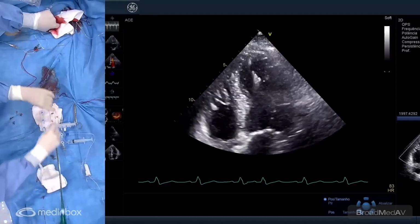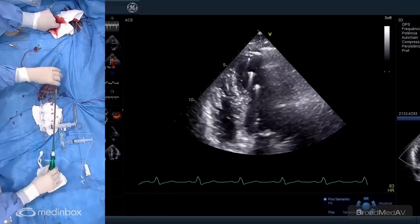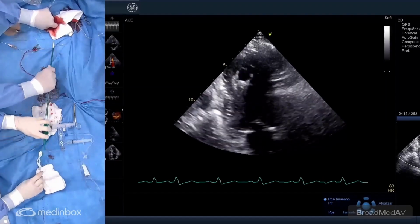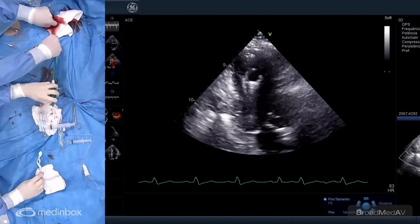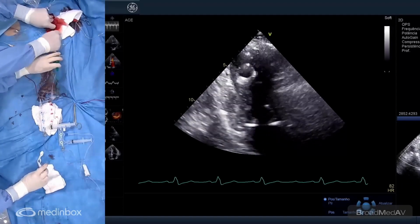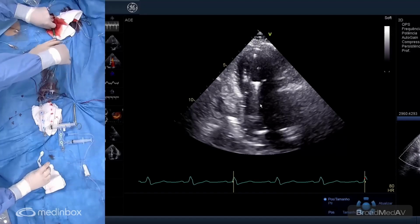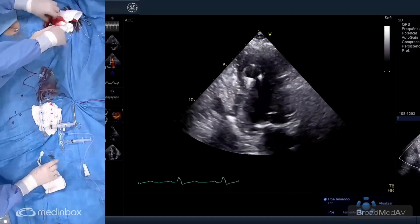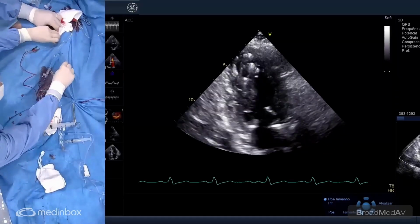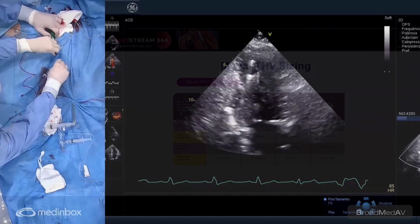This patient has a small left ventricle. Like we did last time, it is like piloting an airplane. We need to be exactly under the rules. You have a stiff wire in the LV and a small LV, so you need to make sure about the position.